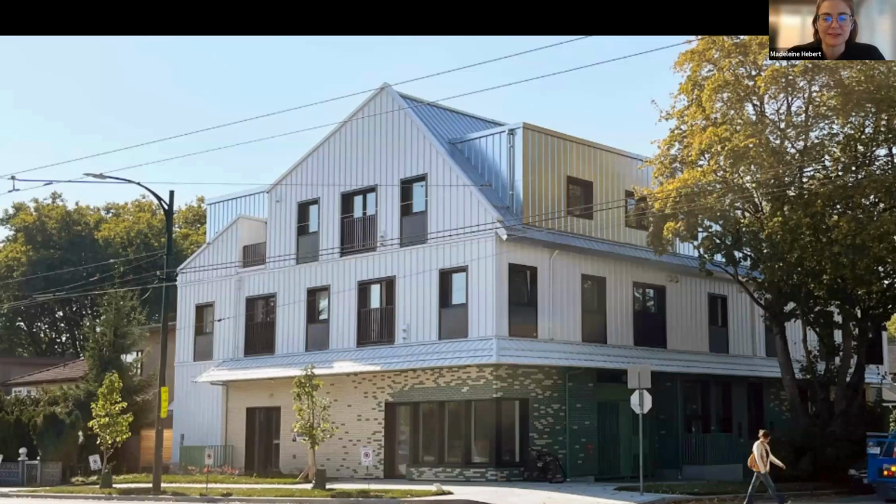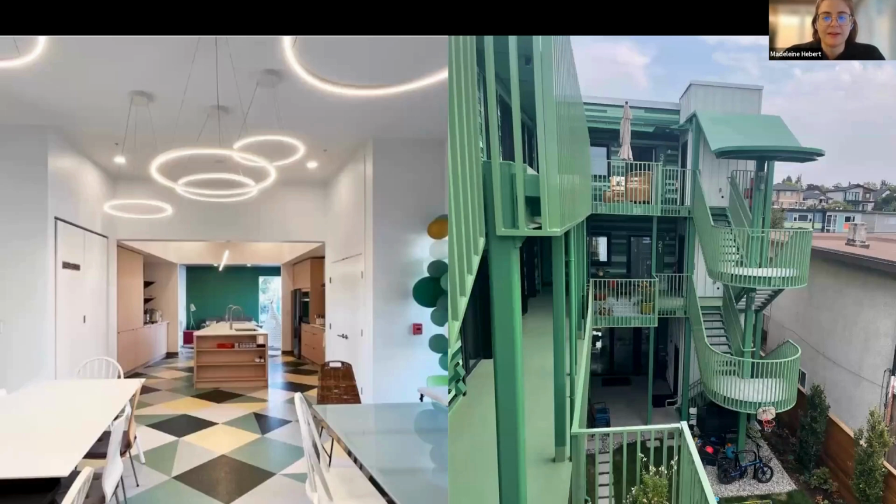In some ways, it's a social experiment. There are lots of innovative building things also happening in it, and that is reflected in the amount of time and effort that it took to build. But it is a really wonderful place, and we've had the privilege to study it for several years. It's called Our Urban Village Co-housing, and it's a 12 unit building. So it's a missing middle infill project.